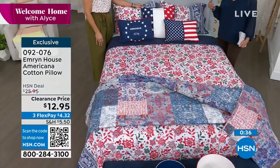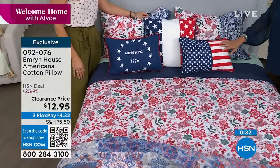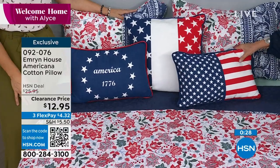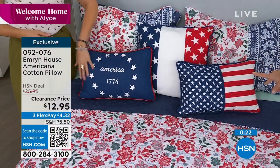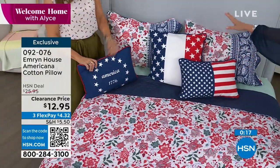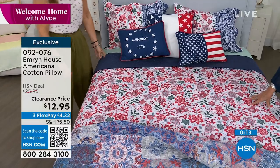I don't have a place where I can really have a flag or anything. But you know what? I can put some pillows out on my balcony, not in the kitchen. Wouldn't that be cute? In a very elegant, beautiful way. Really, really nice style from Emeryn House. So again, $12.95 if you want the pillows, each one of them, just a couple of hundred left now. And then we do have that comforter set available as well.